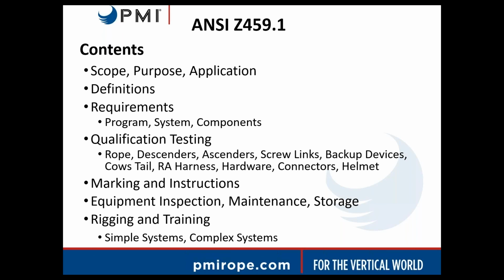So there's a scope, there's definitions, there's program requirements, there's system requirements, there's component requirements, there's qualification testing for the equipment, there's marking and instructions requirements for the equipment, there's inspection, maintenance, and storage requirements for the equipment, and then there's quite a bit on rigging and training for both simple systems and complex systems, which is another presentation that we'll talk about another day.